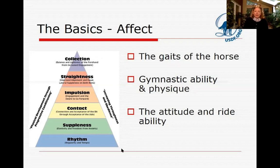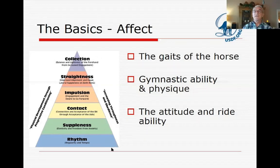Straightness is a tough one for the horses. You must be straight in order to be impulsive. That's why it's a little kind of confusing on the pyramid, but I guess they had to place it somewhere. But it's obviously there from the beginning.